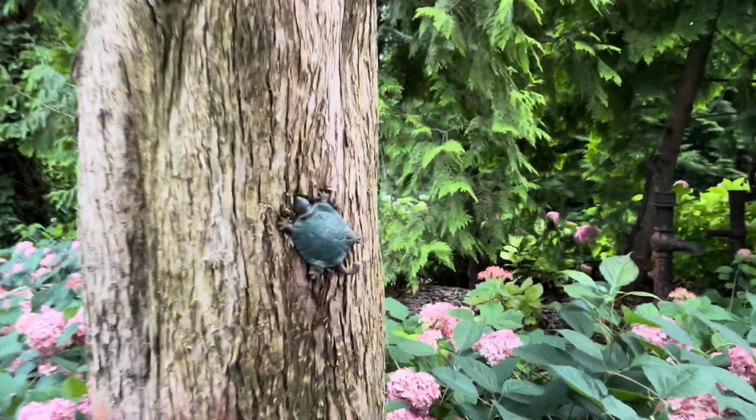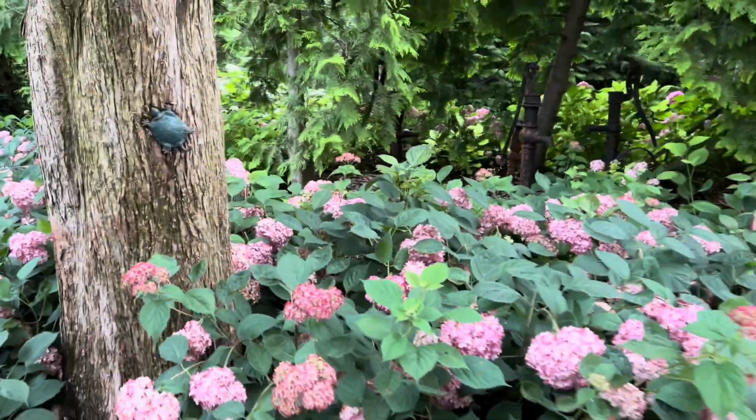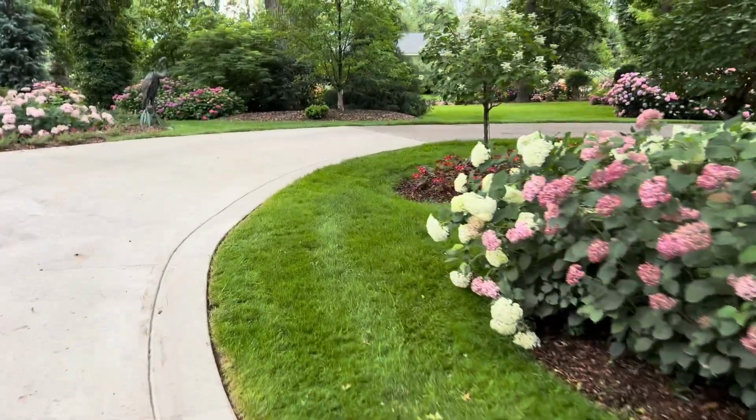But look at, even in this tree, they put a little turtle thing and it's nailed into the side of the tree. I mean, interesting things like that where it draws you in a little closer. And that's what makes your garden unique to you. Let's see, this is the front. This sculpture here was so pretty as well.